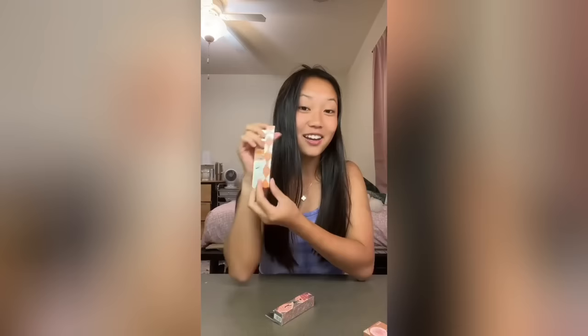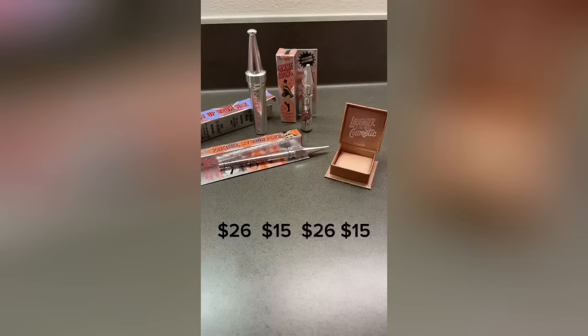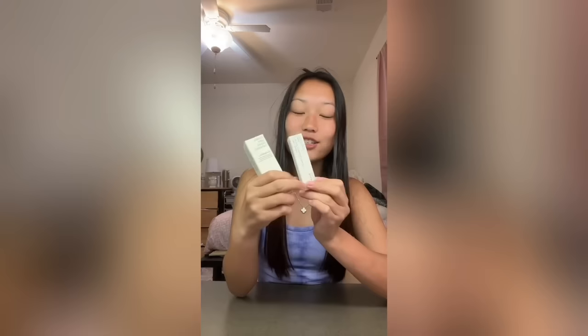I am a lover of Benefit, especially their eyebrow products, so I wanted to try out the Fluff Up Brow Wax. I got another Precisely My Brow pencil, and then I got the big version of the Give Me Brow, which I've been obsessed with. I also got another highlighter, and this is the Dandelion Mini. It's not a Sephora haul without Rare Beauty, so I got the highlighter in Enlighten, and then I just got another mini mascara.